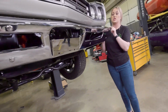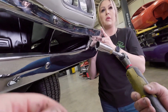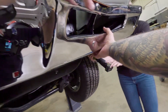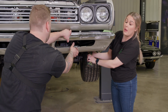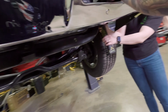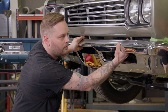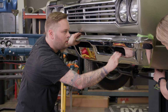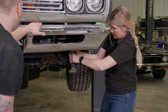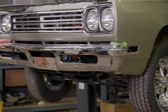So when you adjust it, is it gonna change the height of the bumper at all? No. I'll hold it in place if you want to tighten it. Okay. And I'll make sure that it stays where it needs to. So you're gonna tighten the back one first? Yeah, tighten the back one first. Okay. Go ahead. Is that good? Yep, keep going. Nice, yeah, we see we got a nice even gap on each side.